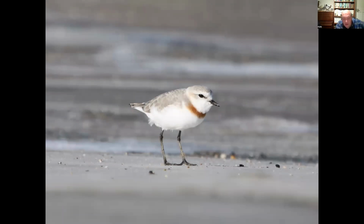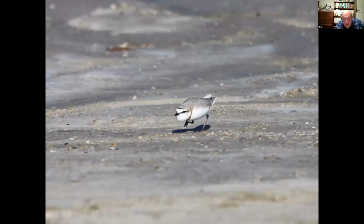And we enjoyed watching these birds running around, catching flies, and they had quite an unusual method of trying to catch flies. They would crouch down and run very fast towards the flies that were on the ground and snap at them as they took off and so on. Very, very amusing, and we spent quite a lot of time watching them. They're just a lot of fun.